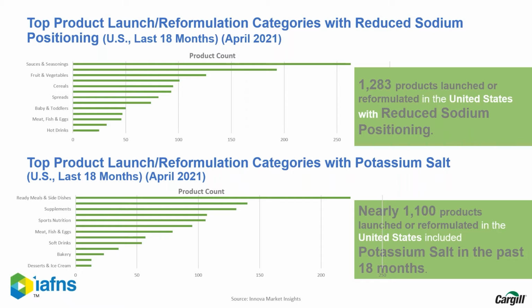But one tool to help monitor the changes is conducting market research. In the top graph of this slide, we see that in the last 18 months, prior to April 2021, there have been almost 1,300 products launched or reformulated with reduced sodium positioning. Of those products, nearly 1,100 of them contain potassium chloride, also known as potassium salt. So the good news about a potassium-based alternative is potassium enrichment, an underconsumed nutrient that helps mitigate the negative impacts of sodium on blood pressure for individuals with prehypertension and hypertension. These market launches have consistently grown year over year, indicating a potential change in the sodium content in the food supply. Namely, we anticipate a lower level of sodium available in the market.